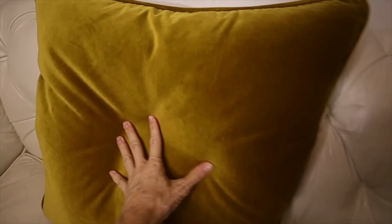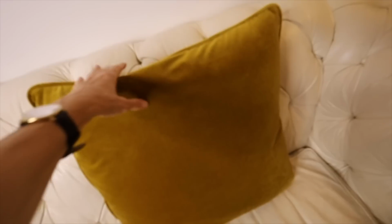But that is my plan, is to put black and white, just random photos that I've taken of me and my family and my kids in those pictures. Now, the thing that finally pulled my whole living room together to where it finally made sense to me is I got these two yellow gold velvet pillows from Article, and it's so perfect.